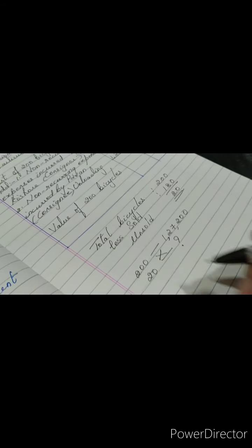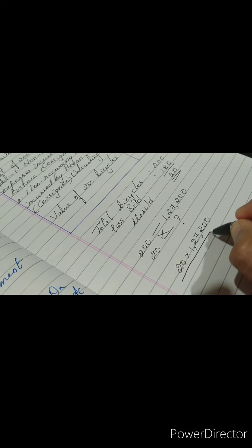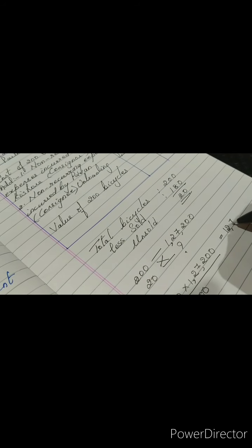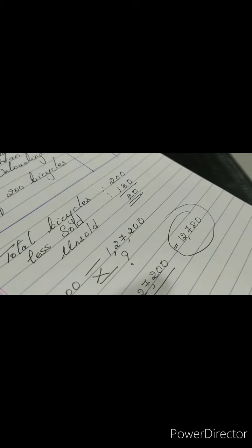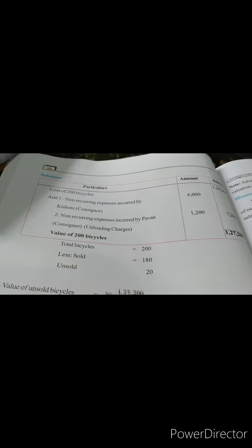We'll do cross multiplication. That is 20 into 1,27,200, divide it by 200, you'll get an amount of 12,720. Okay, so this will be the value of those 20 bicycles. This we will show in our consignment account towards the credit side. So this is how the whole sum is to be solved. Okay, so that was our illustration number 3.